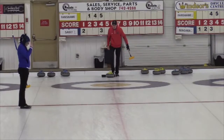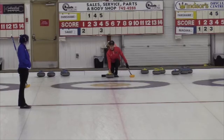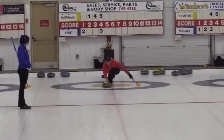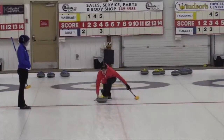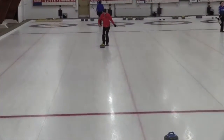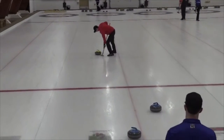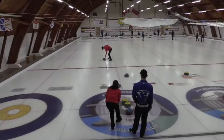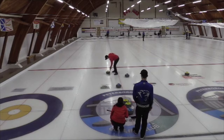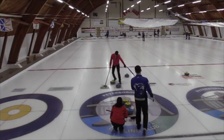So Owen's down the hack. Jasmine's holding the broom here. It is Fanshawe 1 against Sioux 2. And it's definitely draw weight coming out of the hack. Nope, this one's definitely coming around now. A little bit wide maybe, but now it's going. It's all weight. Can he get it here? Will he get it here? Nope, just finished a little bit. Covered that edge of the blue.